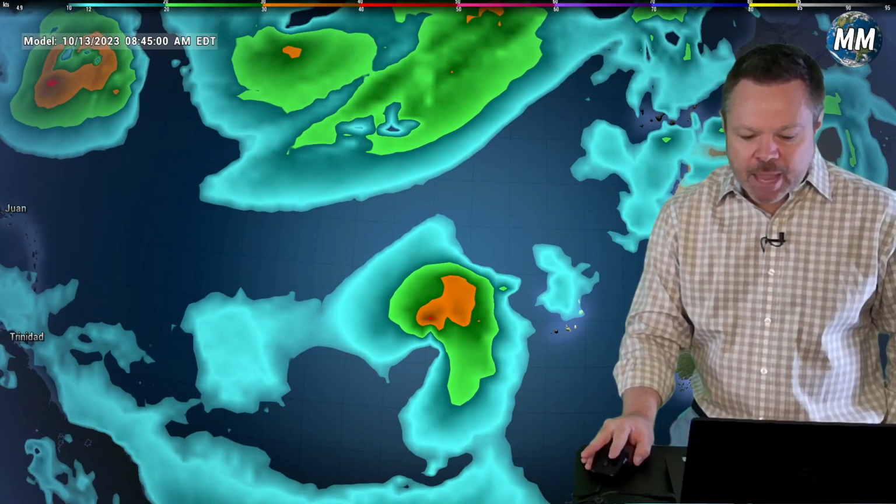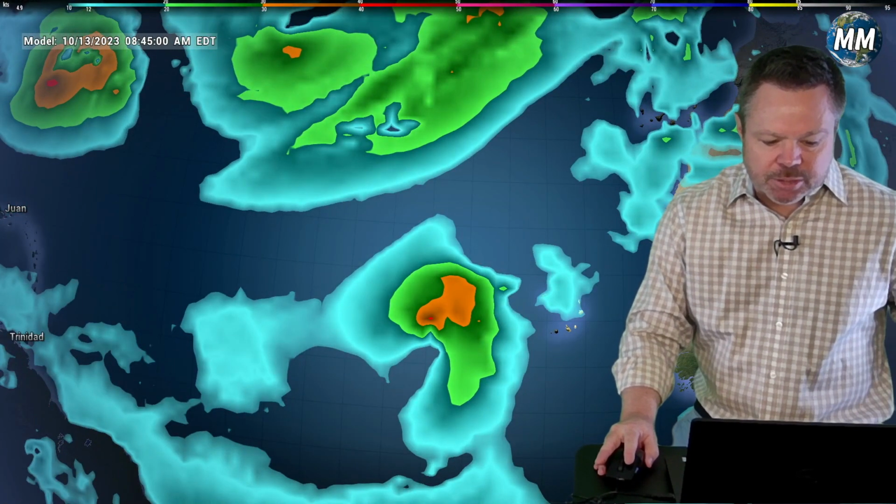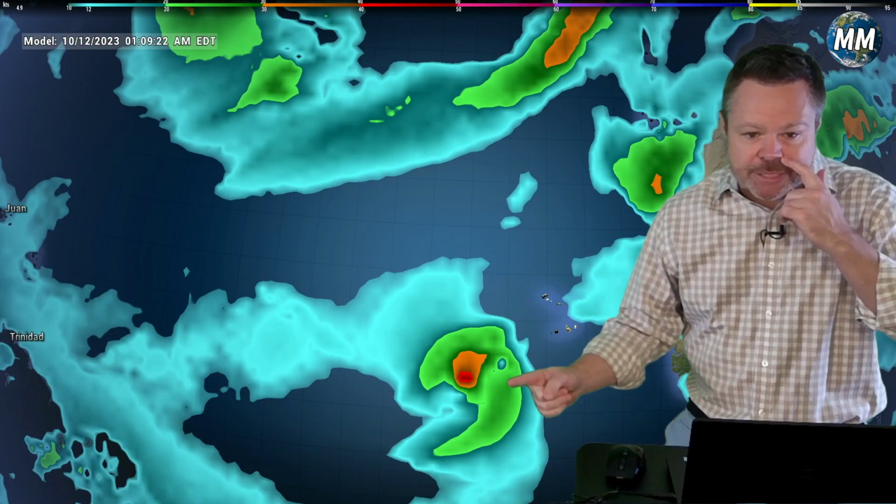Again, I'll stop it here. We'll take it back just a little bit for you. And again, where is it strongest? Maybe right about there, where we actually have maybe a small core of tropical storm winds. But again, it's short-lived.